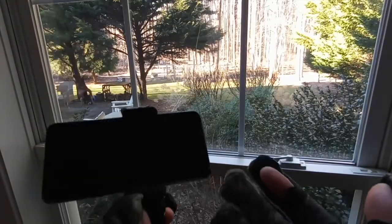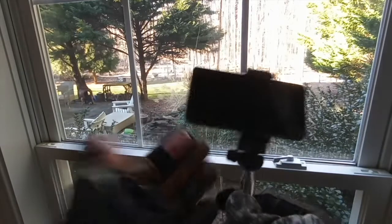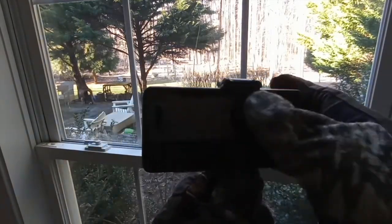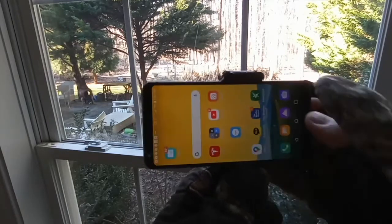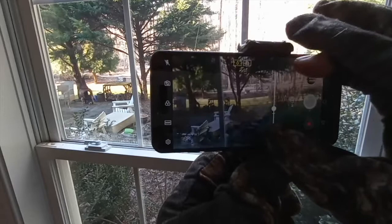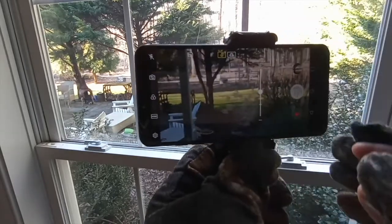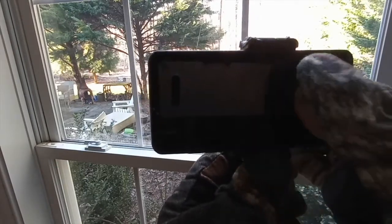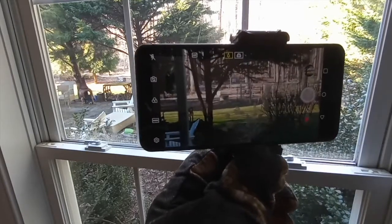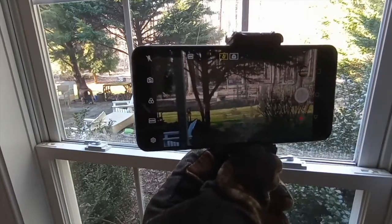So what I did was I put a little hole in my glove so I could have my fingers out. And as soon as I get up on the tree, I'll turn my cell phone on and turn my camera on and then zoom in to the power that I want. At this point, I'll turn my cell phone off and leave it like this. And when the deer shows up, all I have to do is turn my cell phone on and swipe, and I'm back to where I was, and I'm on the deer. And this is so much faster.